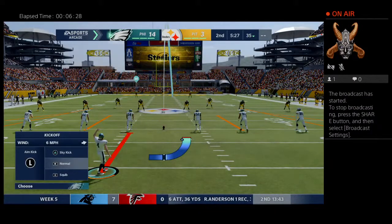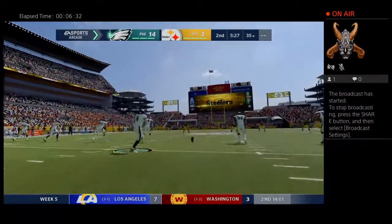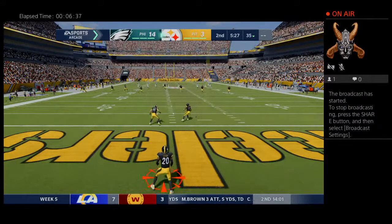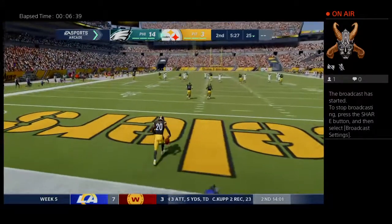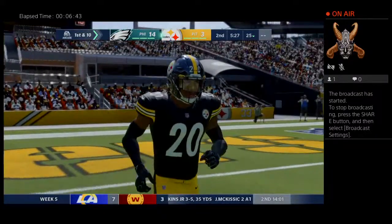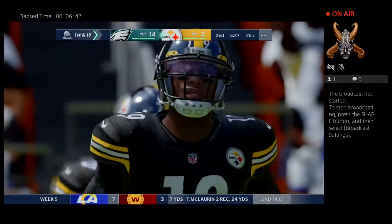Jake Elliott to kick off for Philadelphia. Now after the touchdown, here's Elliott on to kick it away. Fielded near the back of the end zone. And he'll just take a seat, and the drive will begin at the 25-yard line. 25-yard line. Here again comes Juju Smith-Schuster and the Steelers.